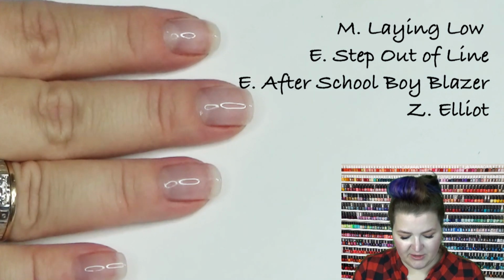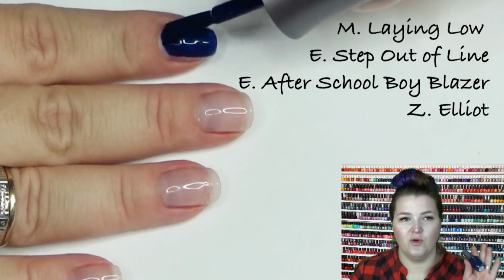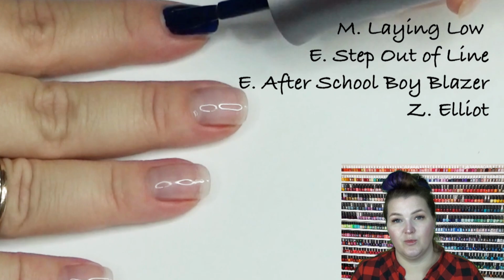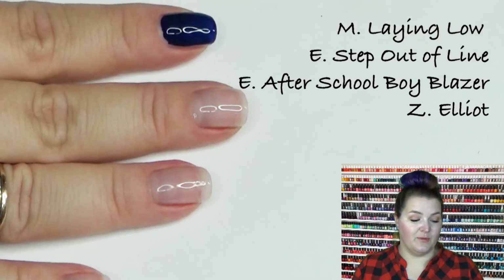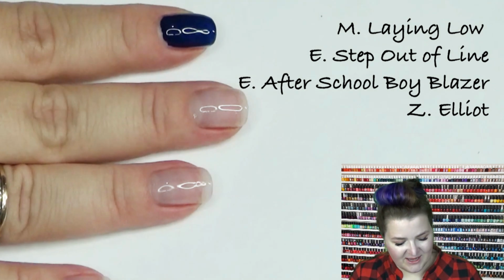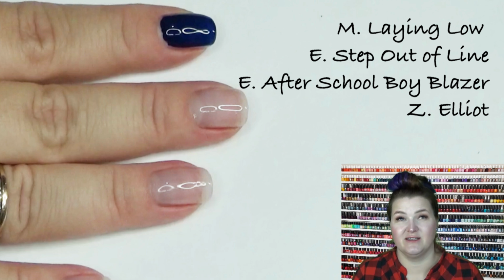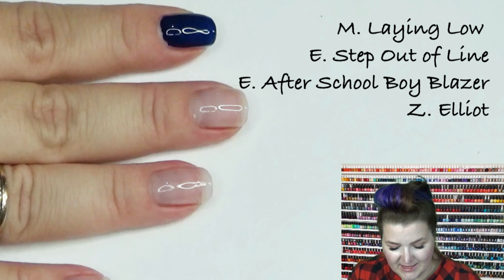This is from Morgan Taylor, Laying Low. You guys know I love Morgan Taylor. I don't hold on to all of their polishes like I do when I'm reviewing OPI or China Glaze, so that I can compare things for you. But the ones that I really, really love, I do hang on to. So this is just a gorgeous, deep, rich color. It's not so deep that you can't tell it's blue. Very, very pigmented, really easy in one coat. So again, that one's called Laying Low.